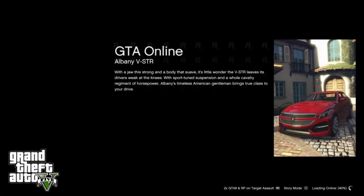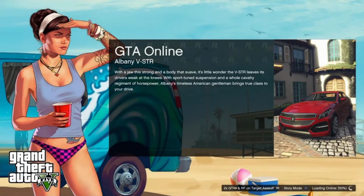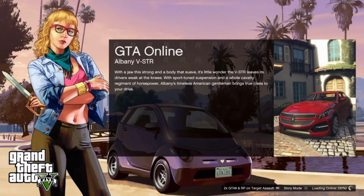Hey, what is up guys, we're back here for another video, and today we're gonna be customizing this new car here, and it is the Albany V-Str. And yeah, we're definitely gonna be customizing this car right here, giving it a good test drive, and we'll get right to it.